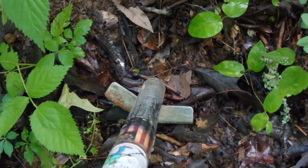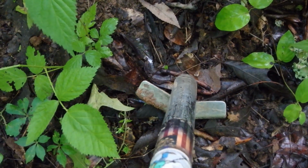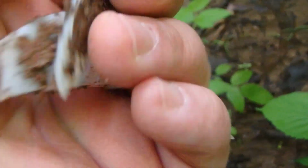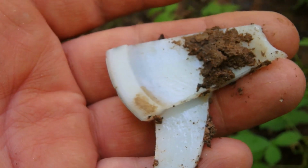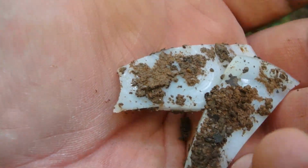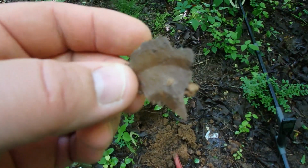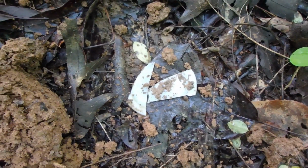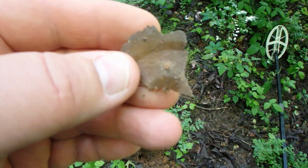Well, I have a nice sharp signal here. It's only like 46. But I have a suspicion I know what it is already because I'm looking over here. Finding things like that. That's porcelain from the inside of a canning jar. Now, admittedly, I'm not sure just how high a canning jar rings up. So we're gonna find out if I'm right. Well, I called that one. That's a piece of a canning jar right there. So now, I know a piece of a canning jar at least rings up like a 46 on the XP Deus. The more you know, right?